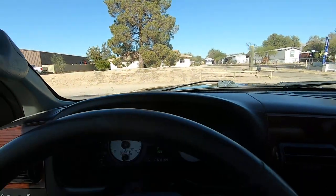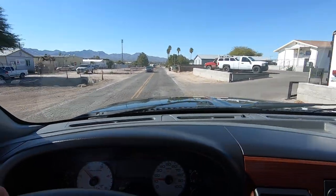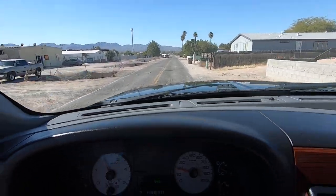All right. If you come to Tucson and drive this truck home, you'll pay the following: your state tax rate plus our city tax of 2.7% and a $250 dock fee.